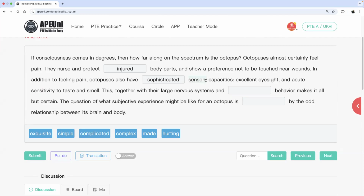So he's saying it has sensory capacities like excellent eyesight, acute sensitivity to taste and smell. Okay, so it's a very sophisticated animal. This together with their large nervous system and dash behavior makes it all but certain. What kind of behavior? We can say complex, complicated, simple, exquisite. Now, do you know the meaning of this word? Uh-oh. So again, we are standing on a vocabulary issue. So we will probably leave this question and come here.